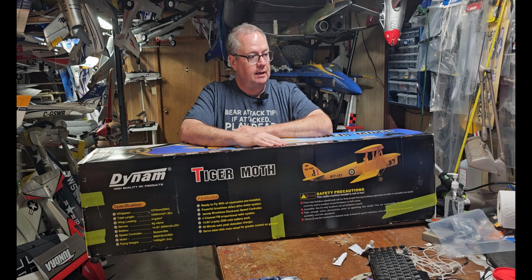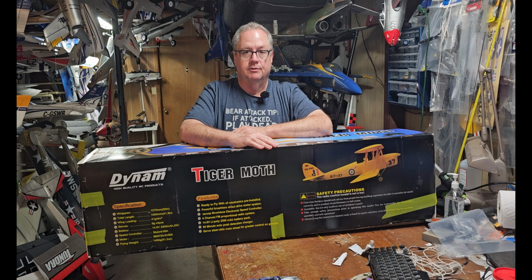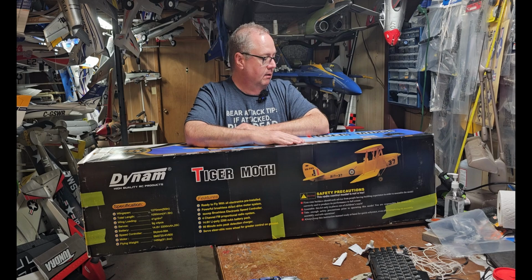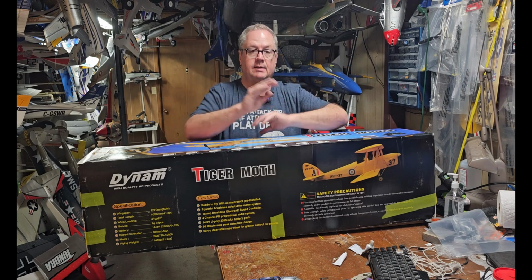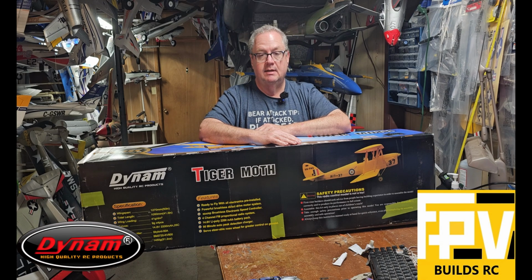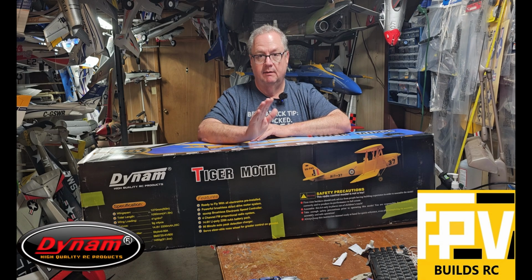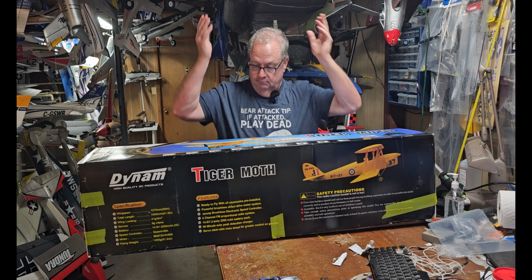It's a great plane. I've been missing it and trying to find a Tiger Moth that's not a great big wood model. Trying to find it in foam is almost impossible unless you want something really, really small. Well, I want a good sized plane that I can see, so I'm like, I'm going to buy that Dynam. I contacted Anthony at FPVs, and he said, you want to review one? I sell them. I'll give you a nice reviewer discount on one. I said, hook me up, and here we are.